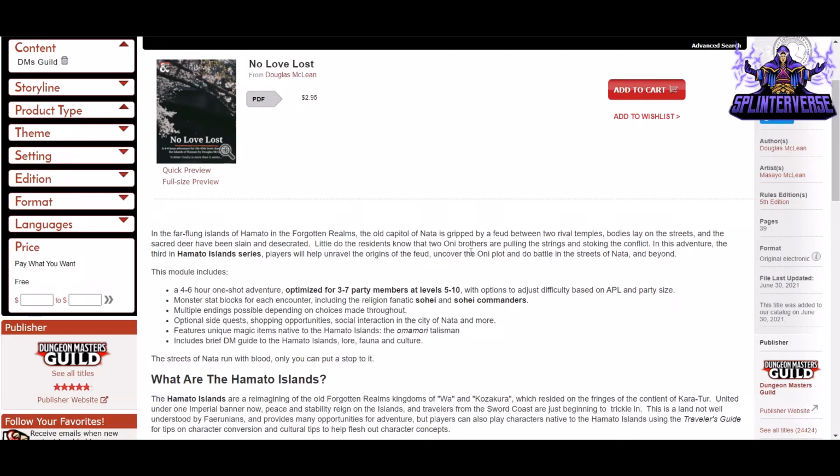It says it's a one-shot adventure optimized for 3 to 7 party members at 5th to 10th level, but you can adjust it according to what's in here. There's monster stat blocks, multiple possible endings, optional side quests, unique magic items native to the islands, and a brief DM guide to the islands with lore, fauna, and culture.